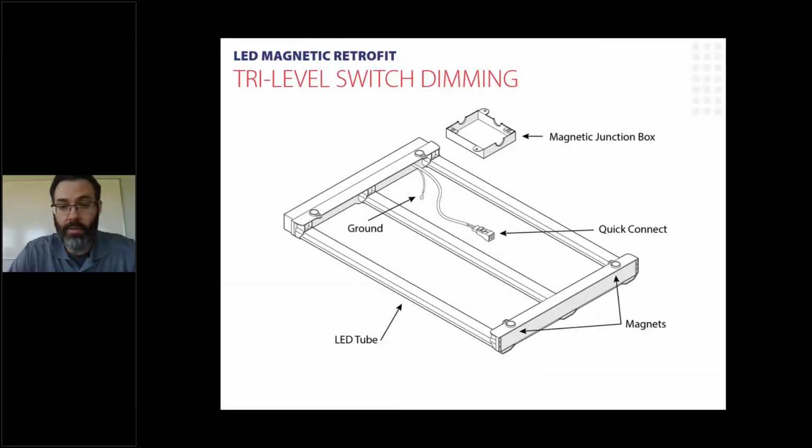Here is a quick overview of the tri-level product. You'll notice this looks nearly identical to the adjustable wattage model, but does not include the 0 to 10 volt dimming lines or accessory wire. Some future updates to this product do include compatibility with our EBB, which is not currently available.